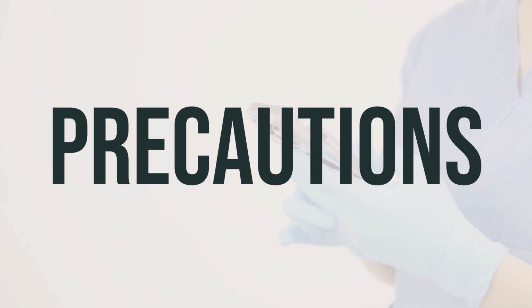If you are pregnant, it's crucial to discuss the risks and benefits of this medication with your doctor before using it. Similarly, if you are breastfeeding, consult your doctor before continuing to breastfeed while taking this medication.